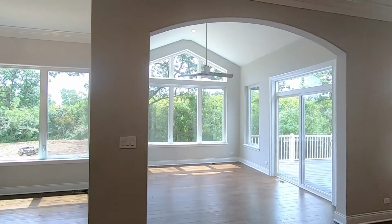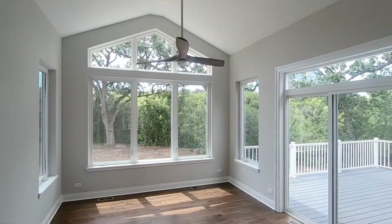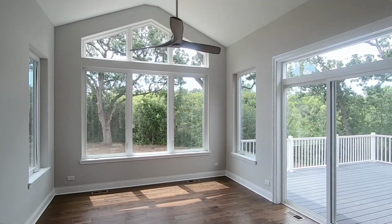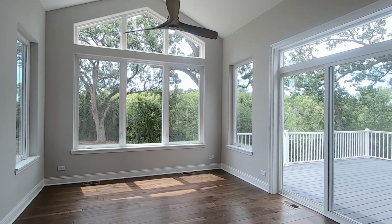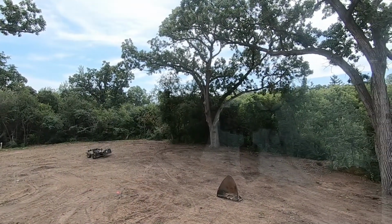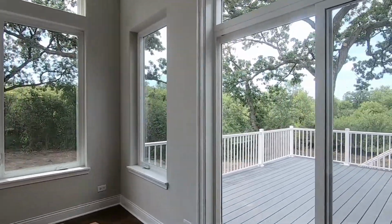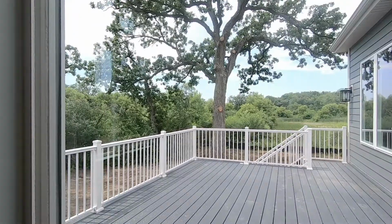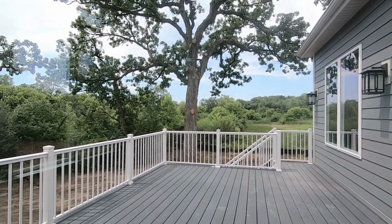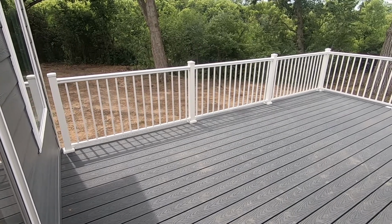One new room we added to the Sonoma plan for these folks that was totally customized is a morning room. It's got a vaulted ceiling, so we have a full wall of glass that looks into the woods and the privacy beyond. We also did a beautiful Trex deck right off of the morning room, and that's a maintenance-free deck, and we did it with our aluminum rail and post system, so it never requires any maintenance.